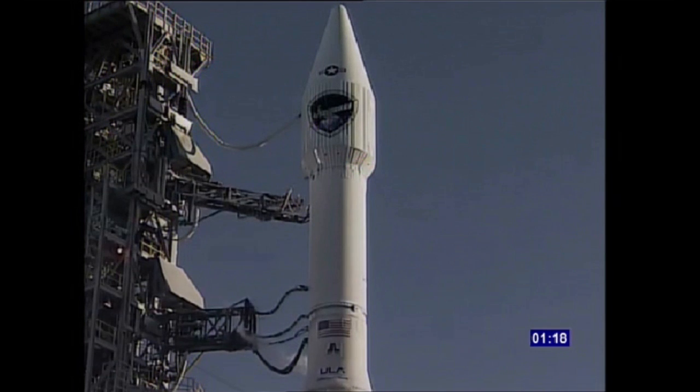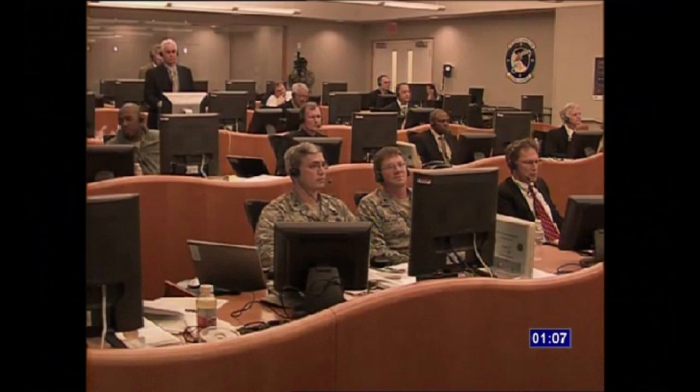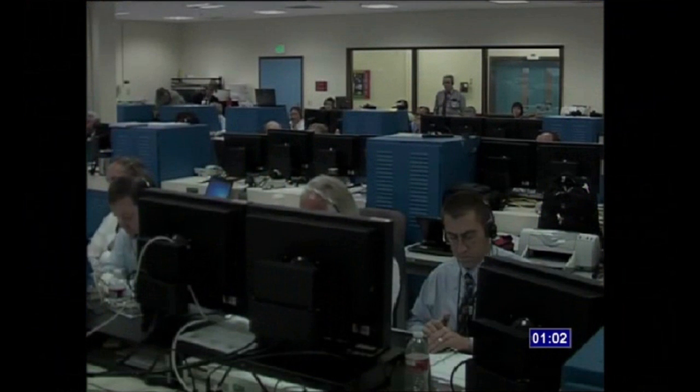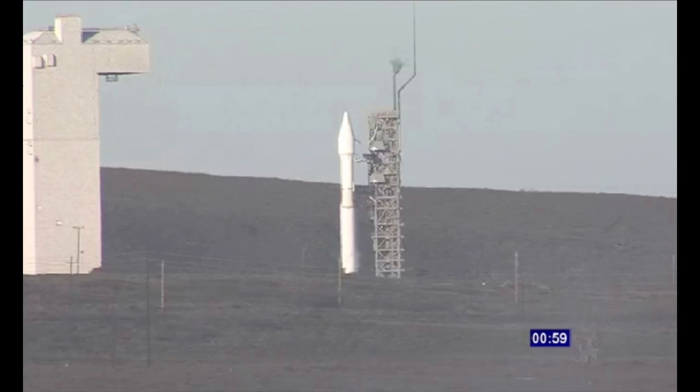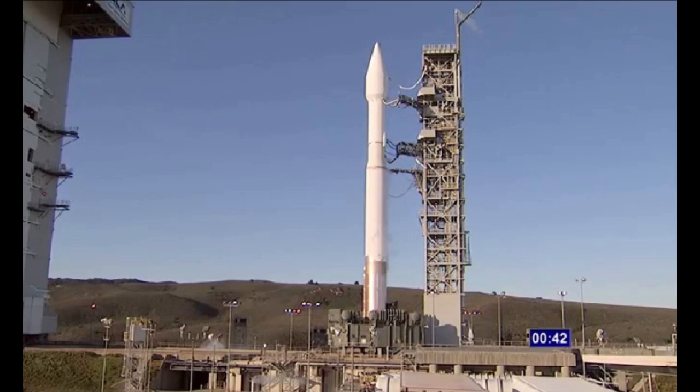120. Orca's armed. FCS count started. 115. 110. Vent valves locked. T-minus 1 minute and counting. Rock, range is green. 40. Stable at step 3.